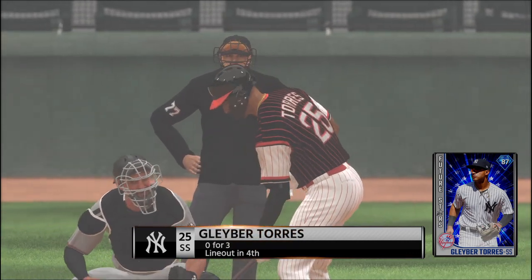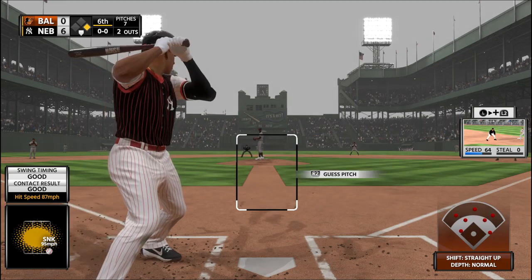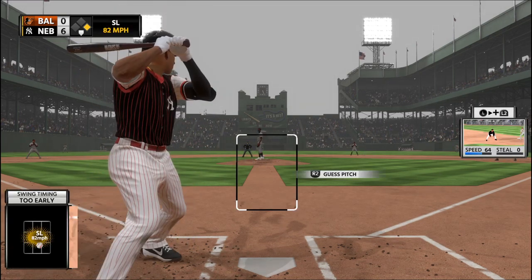Now back to the top of the lineup. Stepping in, Gleyber Torres. He's 0 for 3 so far, so he hasn't done much to help at the top of the lineup. Ready to deliver. Here's the first pitch. Couldn't wait back. A swing and a miss.